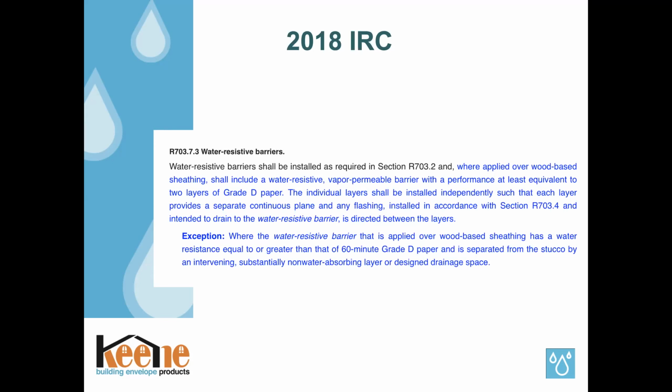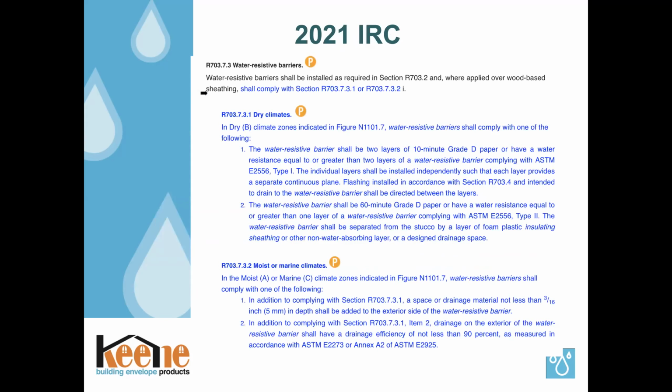It was already in there in the code, but they made it a little more clear in this revision, where you have a WRB that's applied over wood and has a water resistance equal to or greater than 60-minute grade D paper, and is separated from stucco by an intervening substantially non-water absorbing layer or designated drainage space. Designated drainage space would be very simply a rainscreen. Substantially non-water absorbing layer is a little bit ambiguous, but typically I think about that as being foam. And 60-minute grade D paper equivalent, they unfortunately don't define that very well in this part of the code, but they do in the 2021 version.